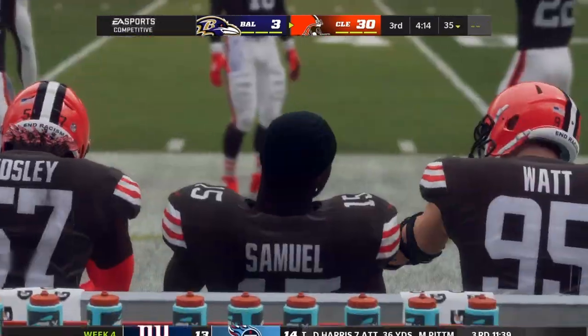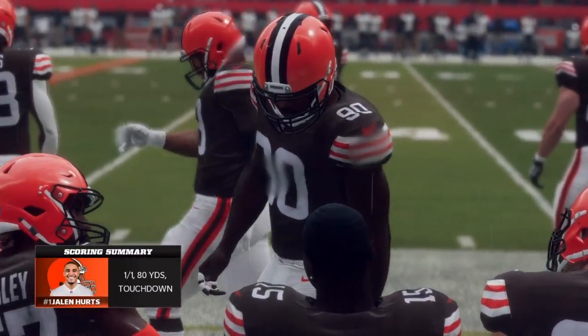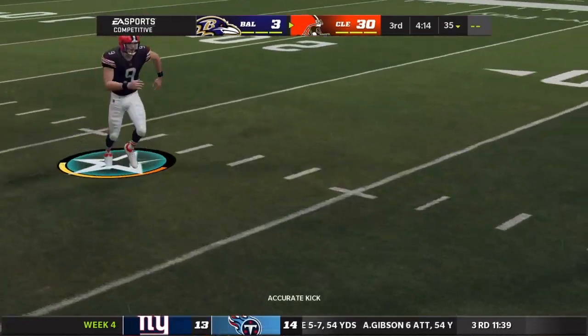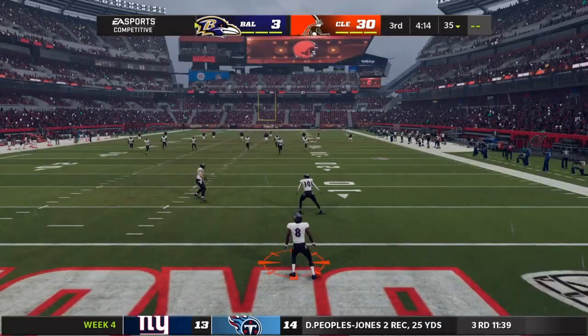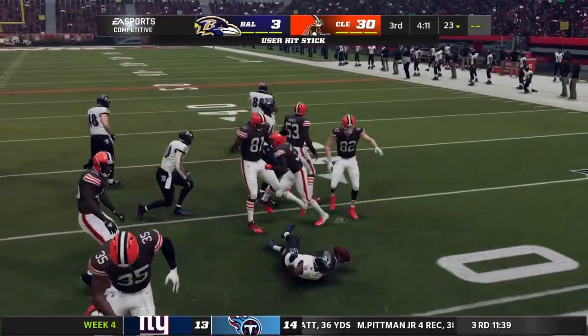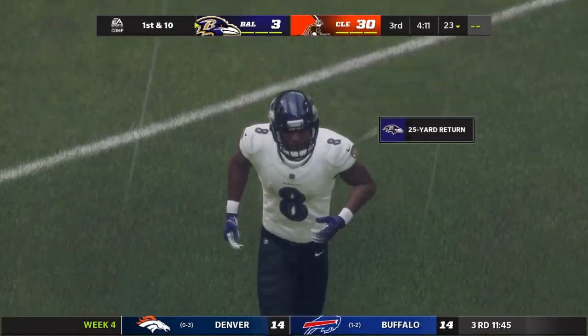Tucker with the extra point, and that stretches the lead all the way up to 27. Those are the ones the offensive coordinators dream about. One-play drives from that distance. What an effort. It results in the touchdown. From a yard or two deep, here comes a return. And ultimately cannot get this out to the 25-yard line as he's dropped at the 23.